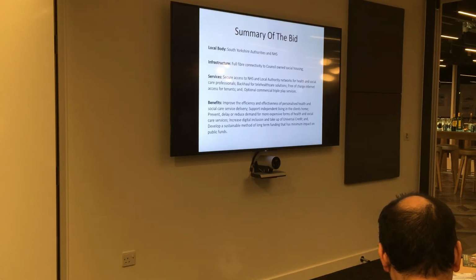additional triple play services. The benefits are around improving efficiency and effectiveness of personal health and social care, supporting independent living in the client's home, and then really, preventing, delaying or reducing demand for expensive forms of social care, tackling digital inclusion, enabling people to access universal credit more readily, to be able to support them in claiming everything that they're entitled to. And then, as I mentioned before, finally, around developing a sustainable method of long-term funding that's got minimum impact on public sector funding. So, that's it at a very high level.